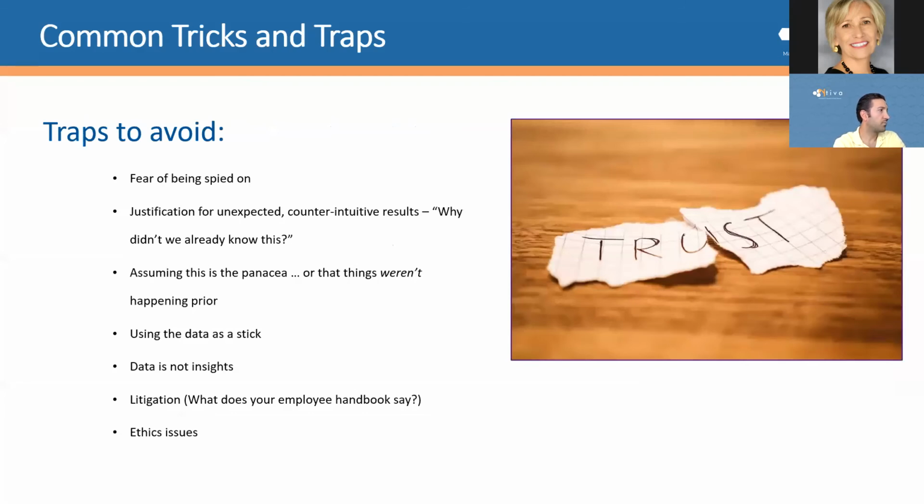So what are some traps to avoid? The fear of being spied on is one of them. You can alleviate that by having open conversations with the staff. If you sell it as spying, it's not going to work. If your goals of the platform are spying, it's not going to work. Make sure that your real goals are aligned with what you're sharing with the staff. If you really want to use it to help improve the process, do it.